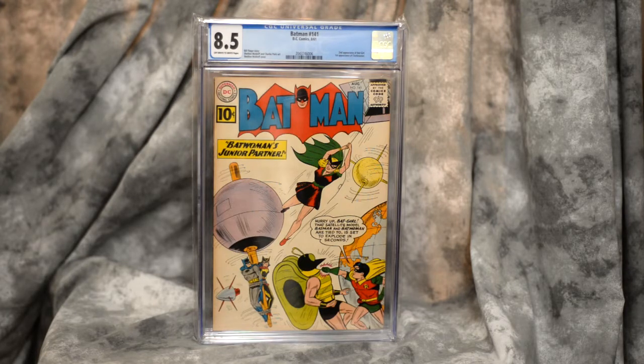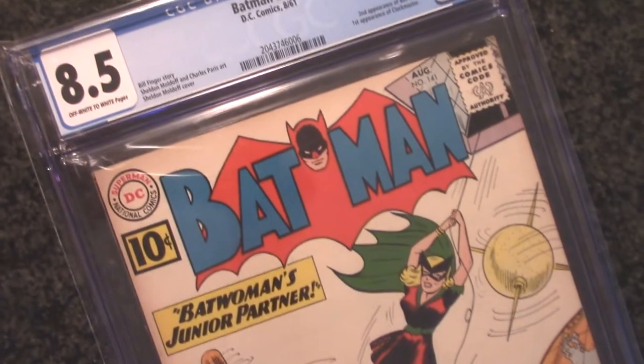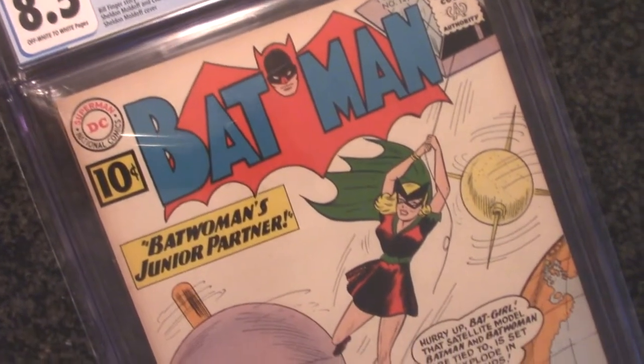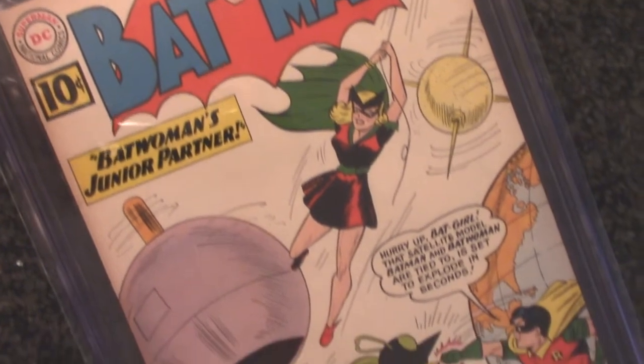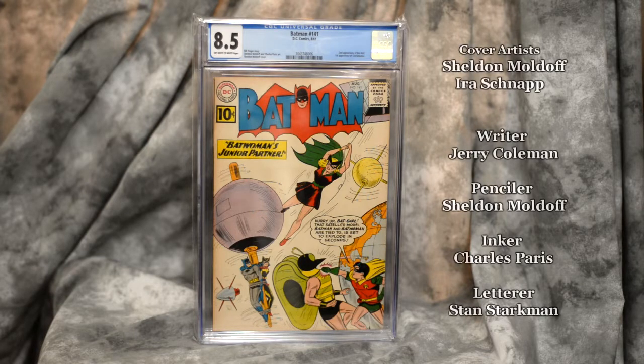Batman 141 here is a comic that I have wanted to see hit the market for quite some time in the 9.8 grade. This book, of course, has the second appearance of the original Batgirl, Betty Kane, and also has the first appearance of Clockmaster, and a wacky and goofy 10-cent cover by good old Sheldon Moldoff. Of the 117 graded copies in the good old blue Universal label, there are no 9.8 copies, and only a single 9.6 copy is the highest grade. And most importantly, there are only 15 copies graded at 9.0 or higher in the census.